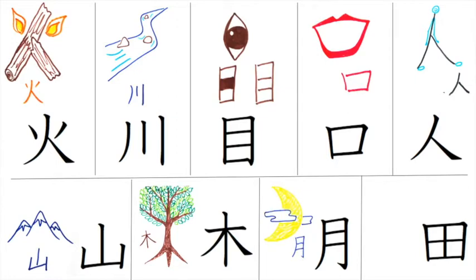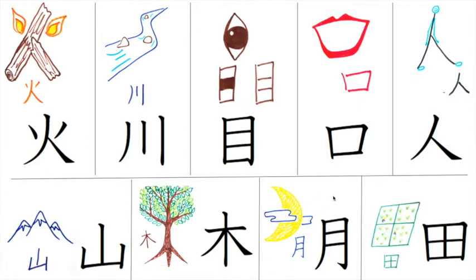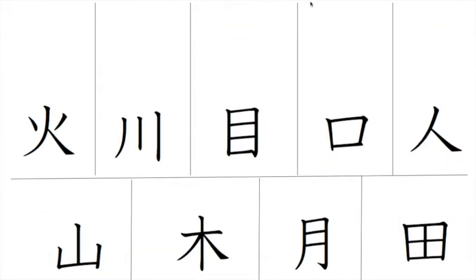Tree, as you can see, this kanji tends to emphasize the roots more than the branches. A crescent moon, notice that the left side of this kanji is a bit curved, like the curve of the crescent moon. And this also has 2 lines going across. Maybe think of it as some wispy clouds across the crescent moon. And rice paddy. Now this is blank. Can you now say the meaning of each of these kanji? Pause the video if you need.